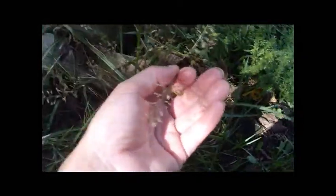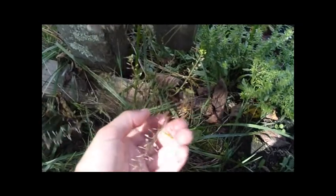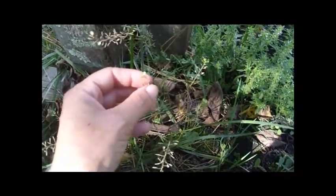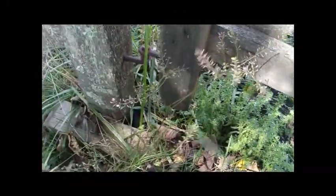This is something called pepper grass. Pepper grass is native and it's edible. I've eaten it in small quantities, not a whole lot at a time, but it just has kind of a spicy, peppery flavor, and I like things that are native.